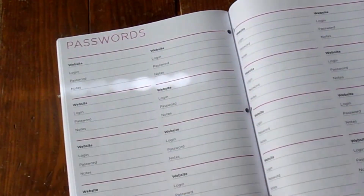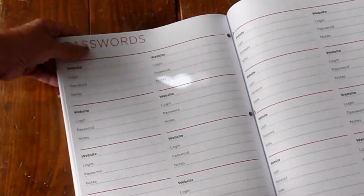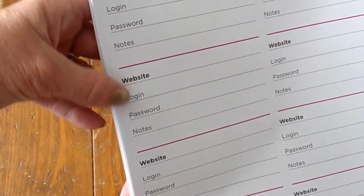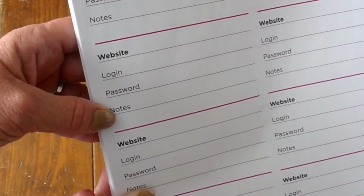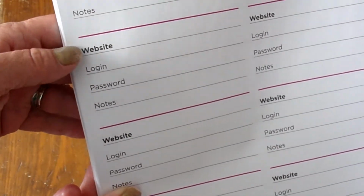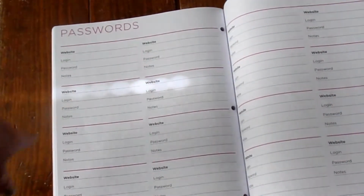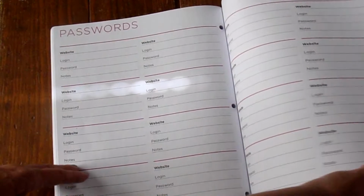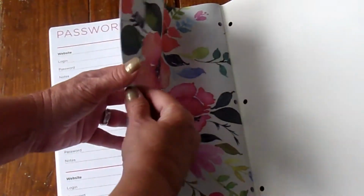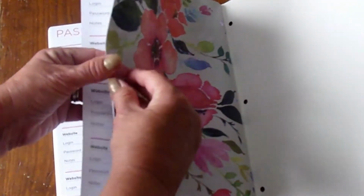And then, of course, always the passwords on the back. And I'm even seeing a difference with that as well. I'm seeing that, again, the website is in bold. And then the login, password, and notes, if you have any notes with it, are in like a lighter color. So that's nice. Where before, I think website was in pink. So not bad. Not bad at all. And they give you several pages of that. Which I don't think I've ever used all the password things that they give you. And I believe that's it.